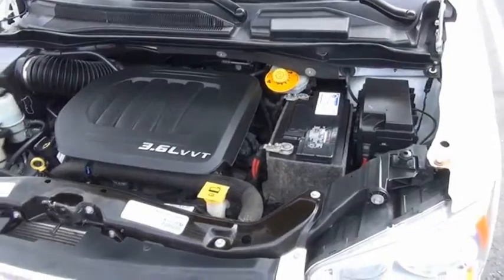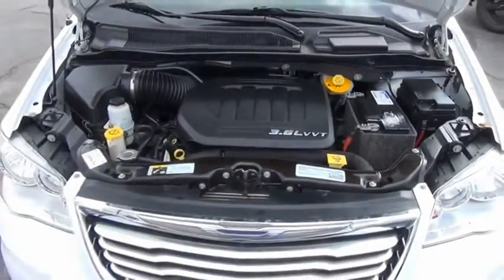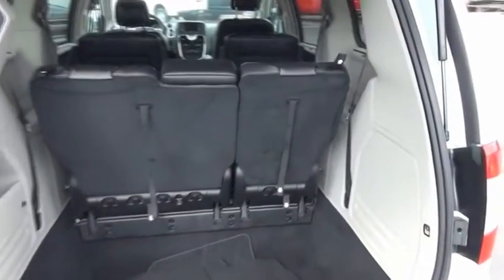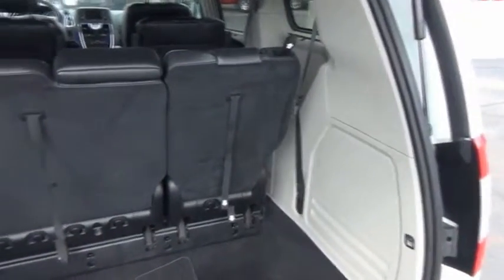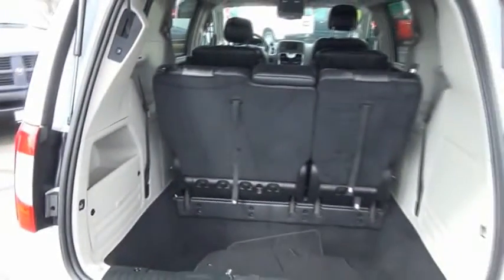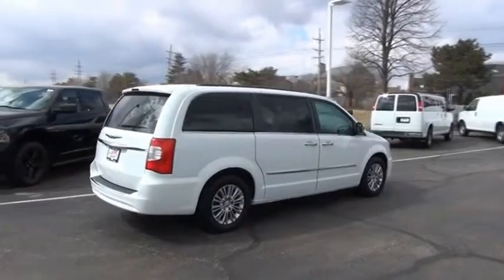Town and Country's V6 engine provides plenty of power while still providing the fuel efficiency you look for in a vehicle. Tow up to 3,600 pounds when your Town and Country is equipped with a towing prep package. Seat seven comfortably and choose from Stow and Go seating or the innovative Swivel and Go seating.